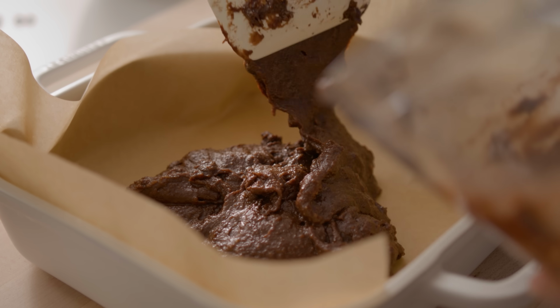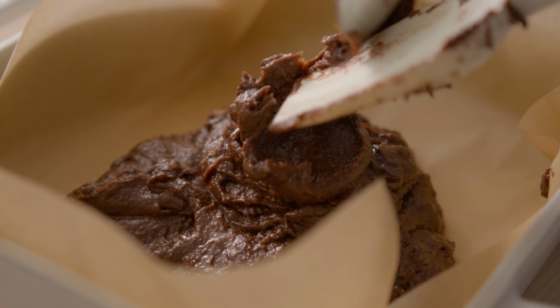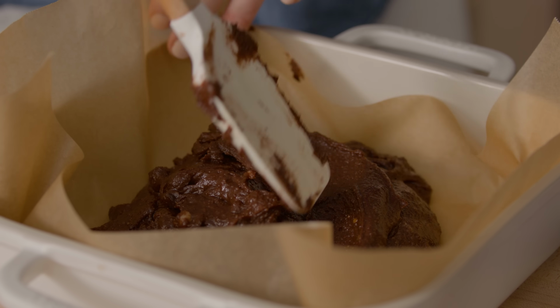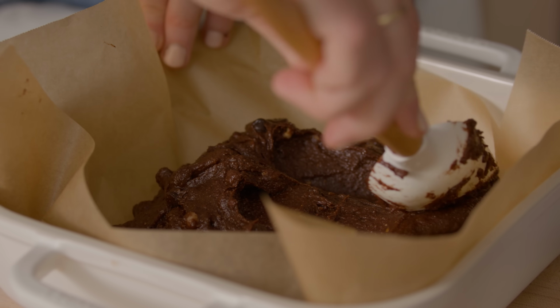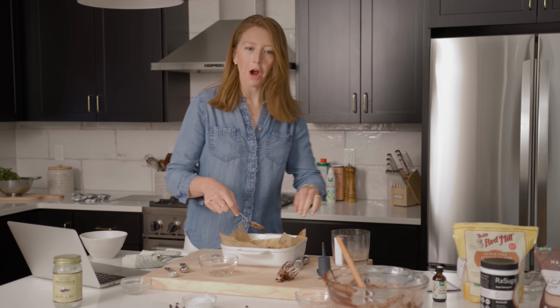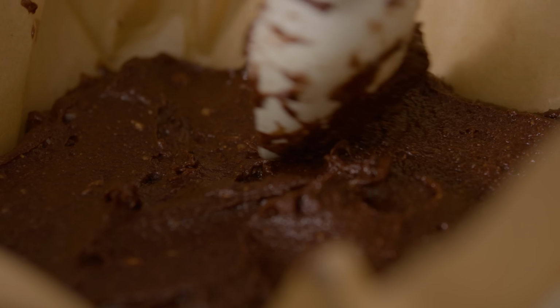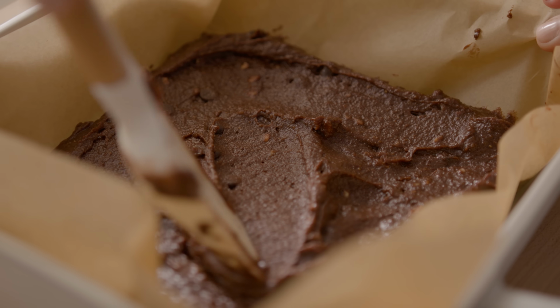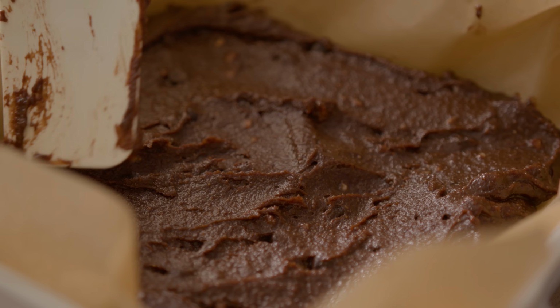Every last drop, and then spread that around. And it'll be a pretty thin layer of brownie batter in here, but I've noticed that it does kind of pop up while it's cooking, so do not fret. This is looking so good. I don't know if I can wait for these to bake.